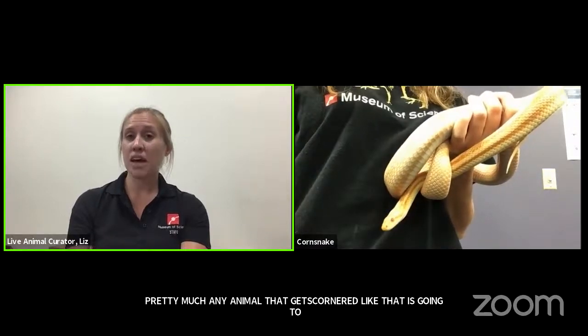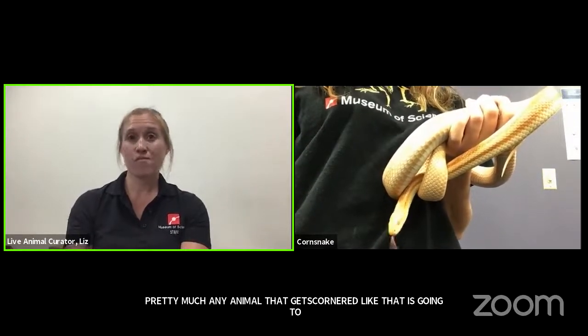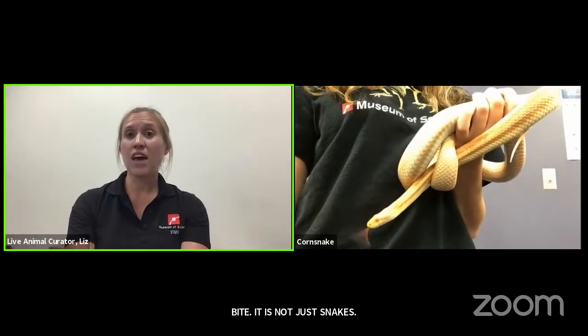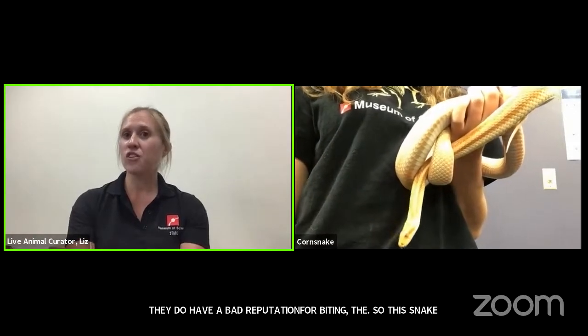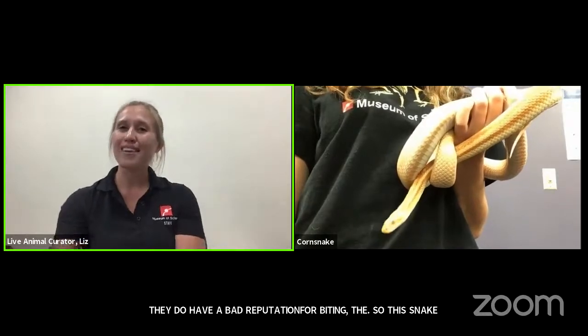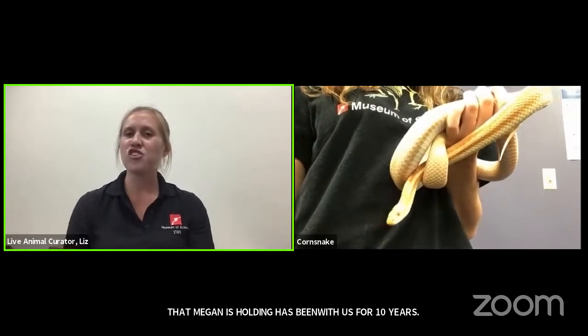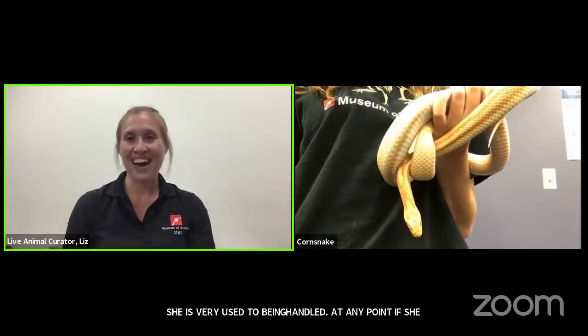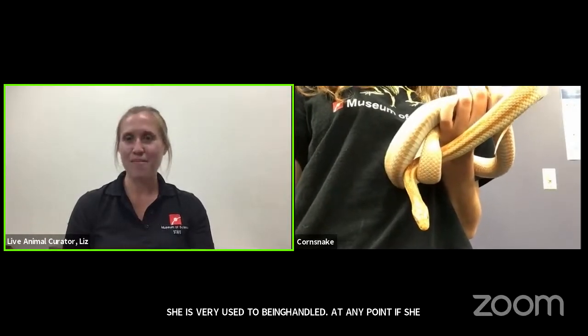So this snake that Megan is holding has been with us for 10 years. She's very used to being handled. So if at any point she felt afraid, she certainly could bite, but it's not very likely that she would because she's pretty friendly and she's pretty used to being around people. Now there is no venom behind that bite. This is a non-venomous snake.